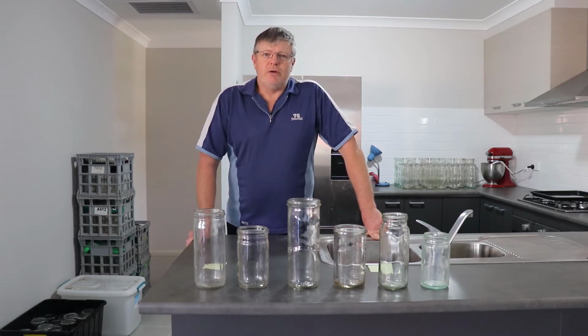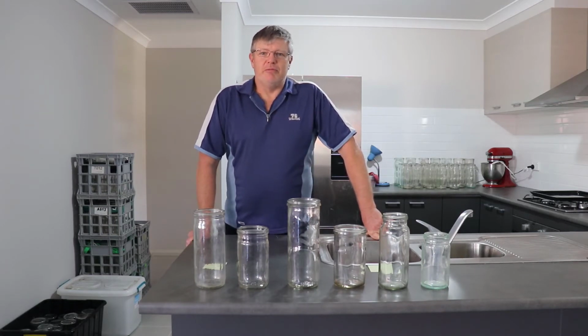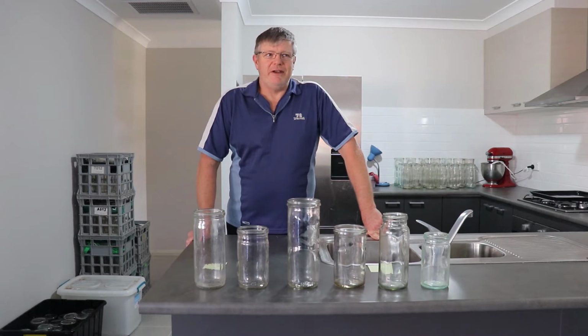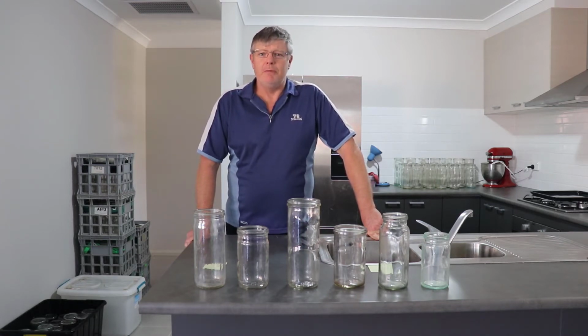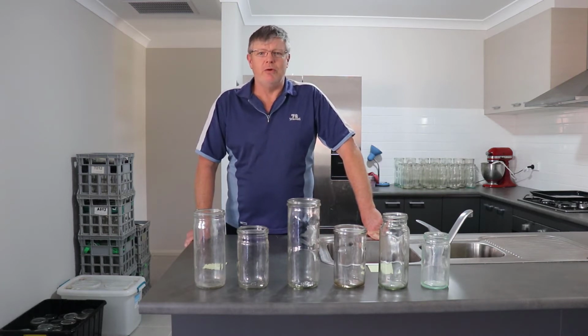So the jars that we acquired yesterday, as you can see from the previous video, were in a fairly dirty state. They were acquired from a lovely old lady who had them stored in her shed for a long time, so they were very much caked with dirt and other debris. So the first stage of getting them ready for storage was to remove all of the sediment and dirt, scrub them out and then run them through the dishwasher.